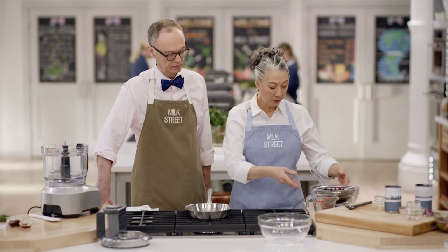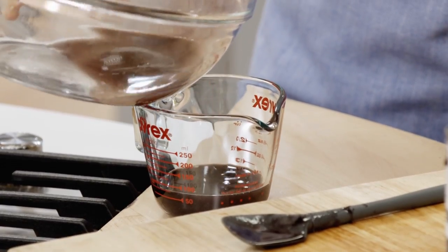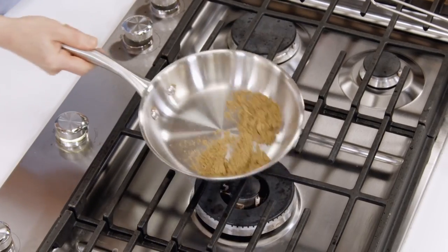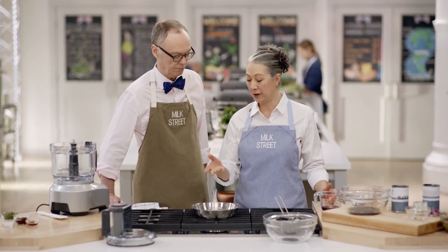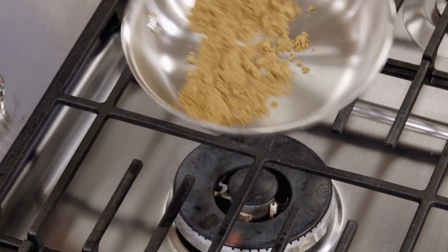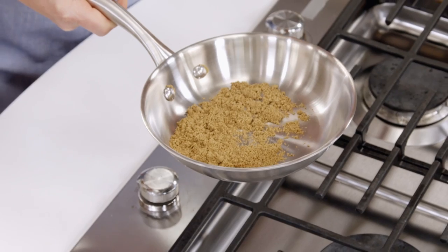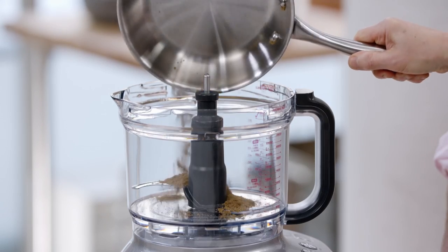While those are toasting, I am going to take these drained black beans, set them aside, and then we're going to measure a quarter cup. Good. Let's see how these are. This, of course, you want to keep a good eye on because we know what happens. It burns in about 10 seconds if you're not careful. I think we're good here. Toasting obviously just brings out the flavor. It releases the oils in the spice, and it gives it a little bit of an extra dimension. So put it directly into the food processor, which will cool it down also.